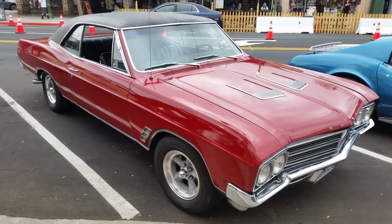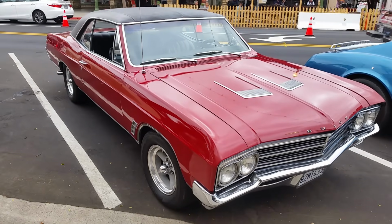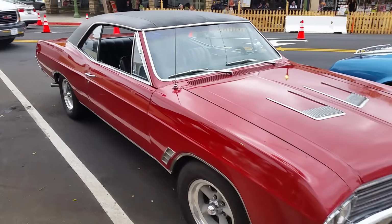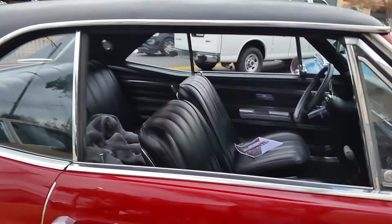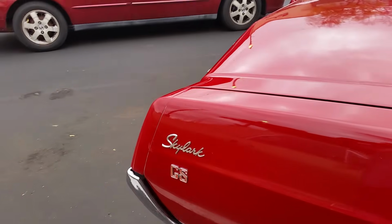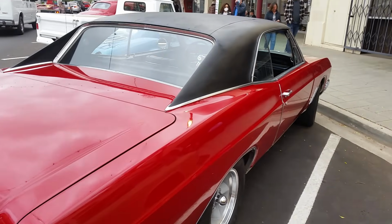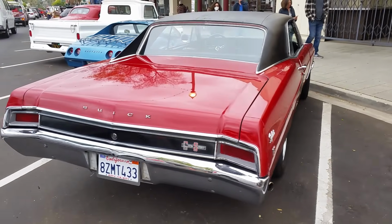If you notice, these have the same roofline as a Chevelle or a GTO or a Cutlass for 66, and they were designed to compete with all those cars, and they did pretty good, especially with the GS 400 with the 401 nailhead. They got up pretty good. The racers were using that engine.